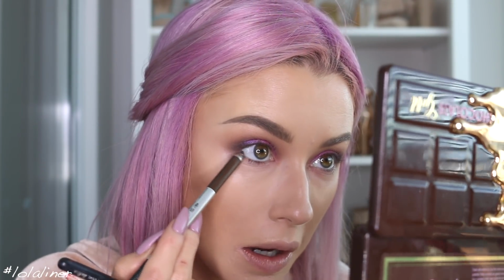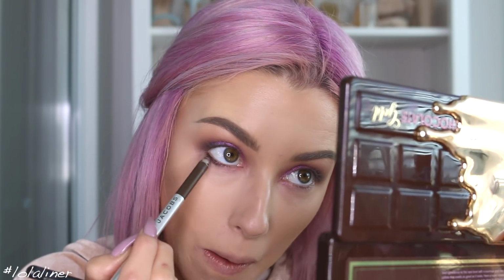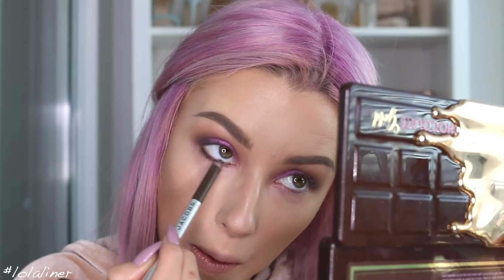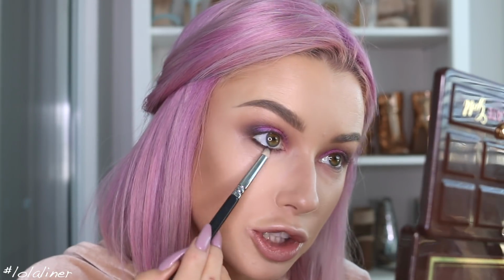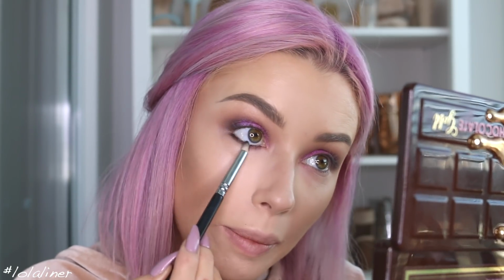I'm going to use the Marc Jacobs Earthquake pencil. I'm just going to do my lash line first, and then I'll decide whether I want to put it in the lash line. And now I'm just blending this out. This is a Jouer 230 brush. Just a little pencil brush.